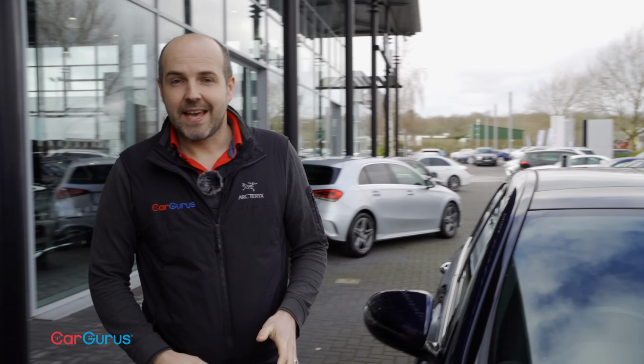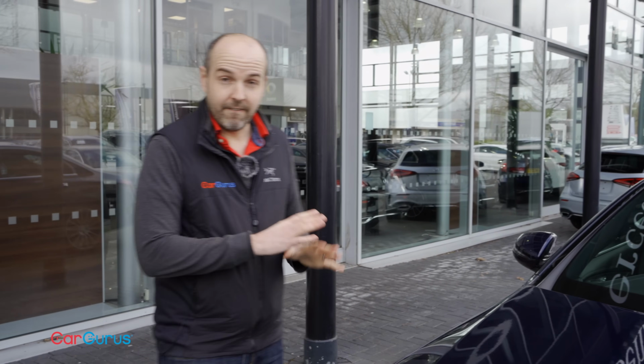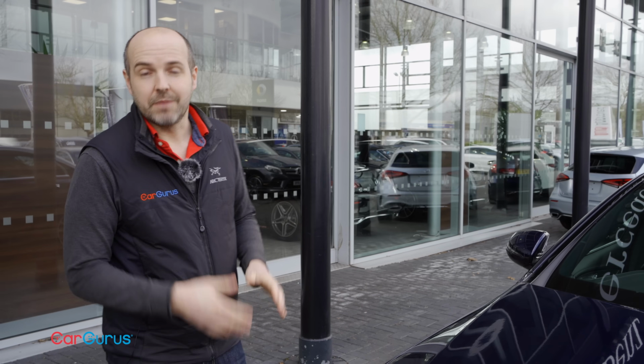The car we're looking at today is an approved used model. Now, if you buy an approved used Mercedes, then at a minimum you will get a 12-month unlimited mileage warranty. There's also a full vehicle inspection. It comes with a history and mileage check, and you get 12 months roadside assistance.